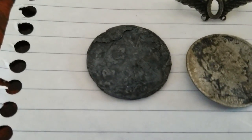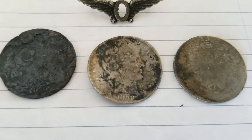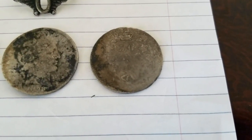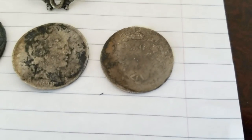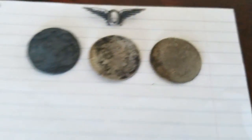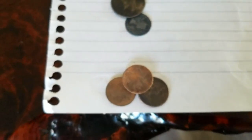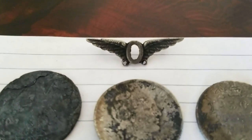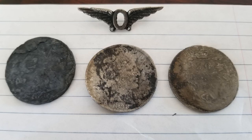The three 1876s found this morning, 1898 found yesterday, and 1892 found yesterday also. These other silvers here. I have another one. Couple coppers. Pretty epic on this pin, which is awesome too.